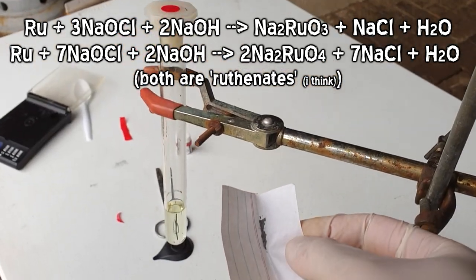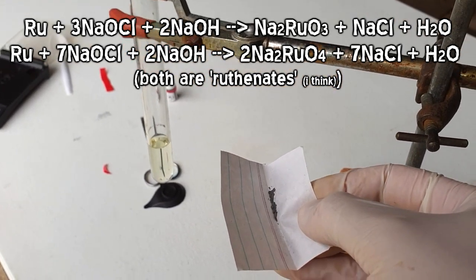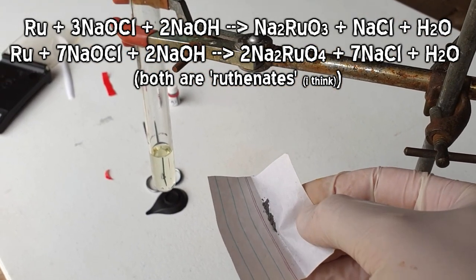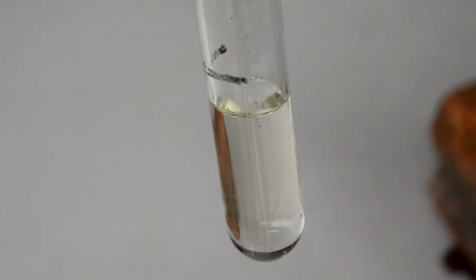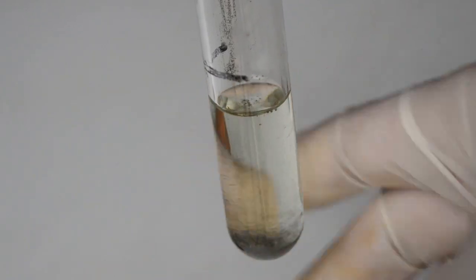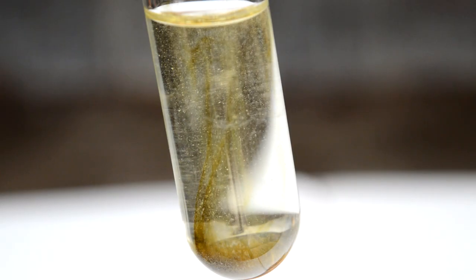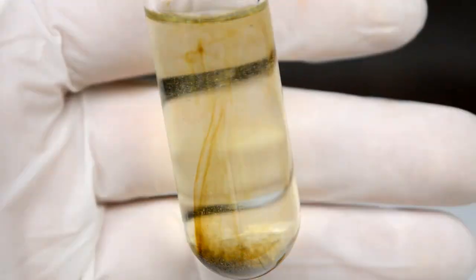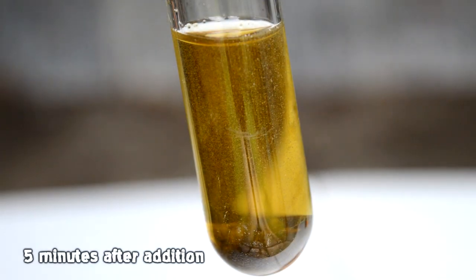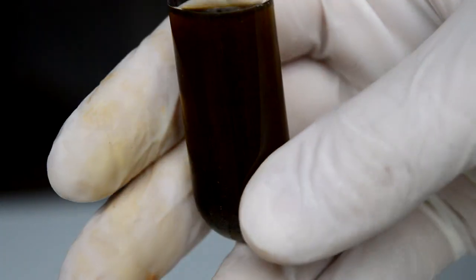Ruthenium really doesn't know what it wants to do in solution a lot of the time, so it's hard to know exactly what color it's going to be or what oxidation state, because it doesn't really know itself. So it's very slow at doing things. It doesn't really make its mind up a lot of the time. So it is reacting quite fast, especially for ruthenium, which is traditionally a very unreactive metal.